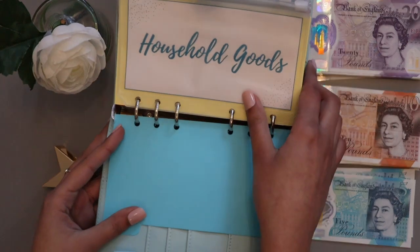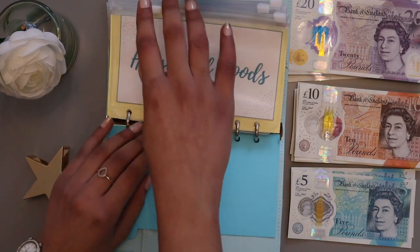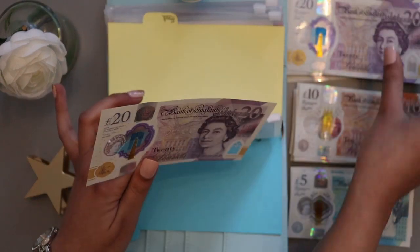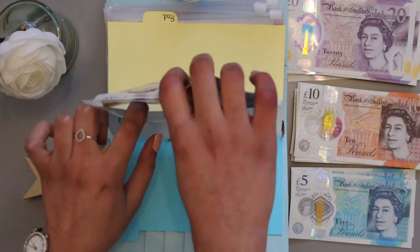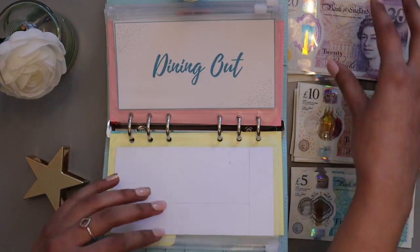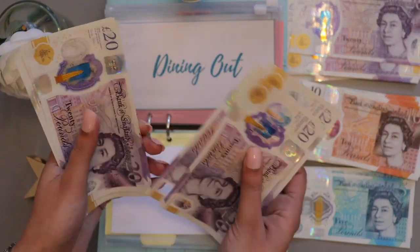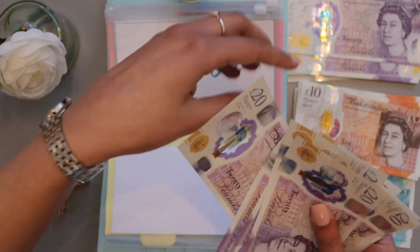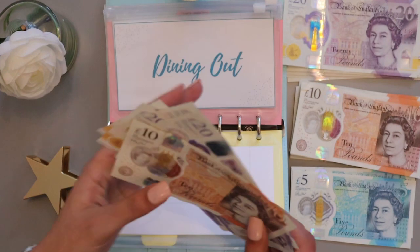Let's get stuffing my cash envelopes, essentially. For household goods, I'm pretty sure I need about £40. So let's put this in here. And I'm going to use two £20 notes. One £20 note, two £20 notes, and that's £40. For groceries, I need £190. So I'm going to pick up quite a few £20 notes. That's 20, 40, 60, 80, 100, 20, 40, 60, 80. And I'm going to take one £10 note, so that's £190 there.